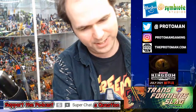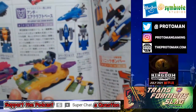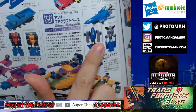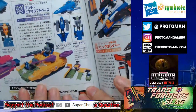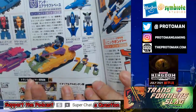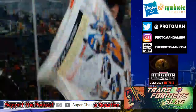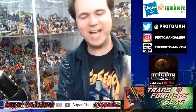Let me go get him for you. Come on, focus. There's Blackout anyways. He's the one with the green face. There you go, Blackout. Braku-autu. Part of this big play set here. So there's your Blackout. He came with a guy way back in the day called Space Shot. Maybe one day Hasbro will revisit that.